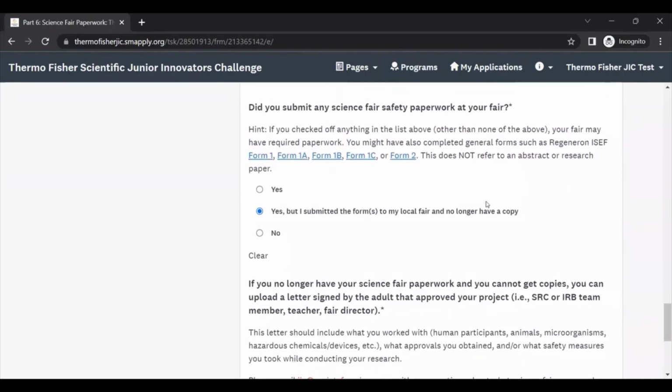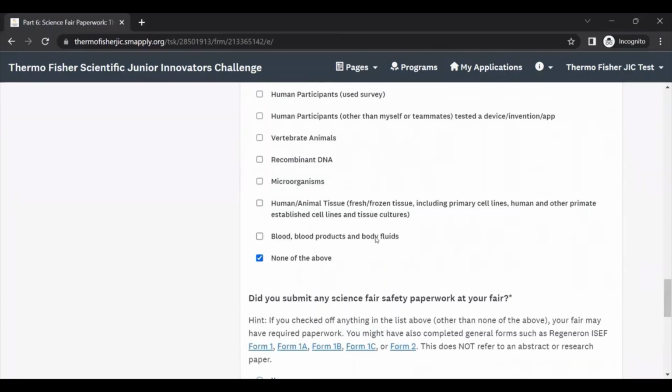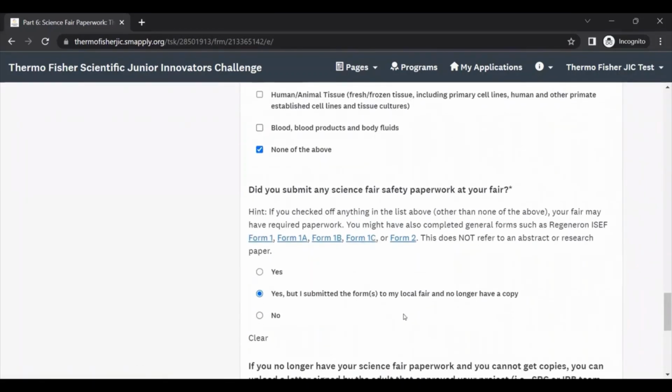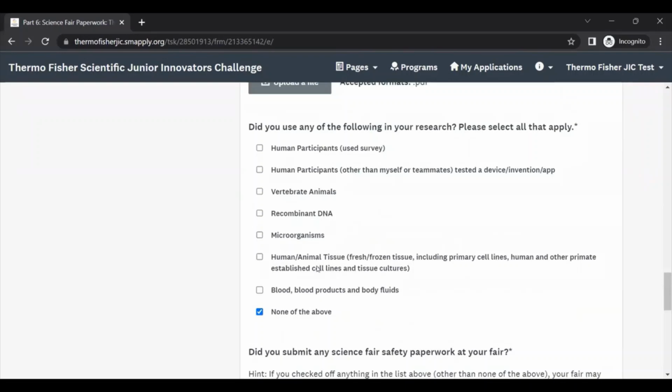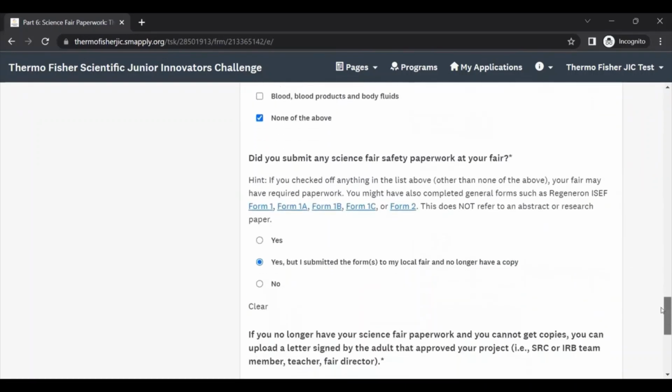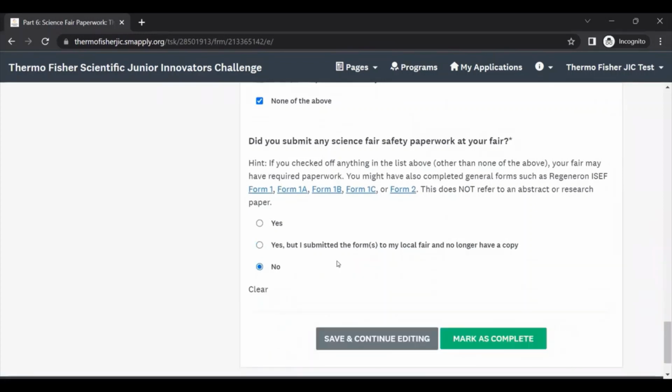You'll see that we have some generic forms listed here that you might have had to complete, that anyone at your fair might have had to complete in order to participate. So it's not necessarily specific to the kind of research that you were doing, but we want to see anything and everything here. Even if you just have generic forms like Form 1 or Form 1B, you can upload those here. If you have specific ones, for example, if you work with microorganisms or human animal tissue, you should upload all of that paperwork here. And if you don't have any paperwork that you submitted, you can select no, and you won't be asked to upload anything.